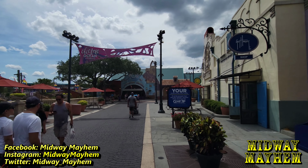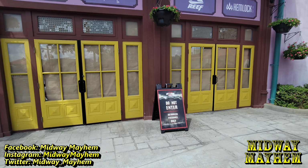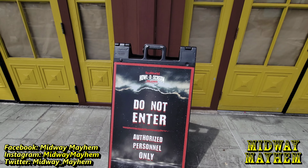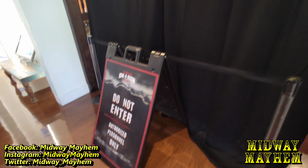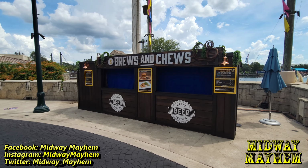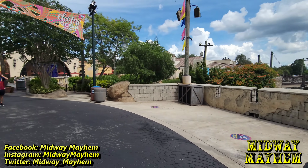Well, this is different. Over here in the Waterfront area, where the Guy Harvey store is, well, it looks like it's becoming a Howl Scream store of some sorts. And inside the shop we can see a barrier with another sign saying Howl Scream. And just in case you did not know, we do have a brew fest going on, a craft beer festival, and it's on Fridays, Saturdays, and Sundays.